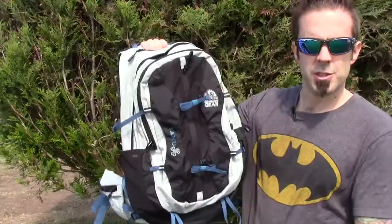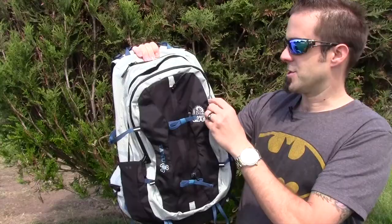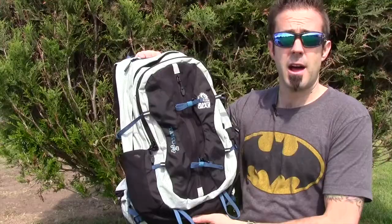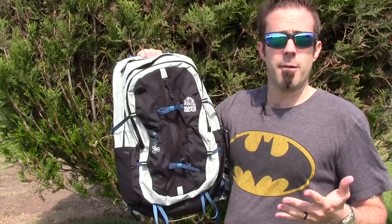Another great feature is that it also has reflective tabs here, here, here, and here. These little loops, you can actually add bungees and even increase more areas to lash stuff to, which I really like. If you're going to use this pack as a commuter pack, if you're riding your bike to work in the morning and you want a good backpack that's going to keep your stuff dry if it starts raining because it has a built-in rain fly, this is a great pack. Peak bagging, day hikes, fantastic bag. It's super comfortable and I really like it.